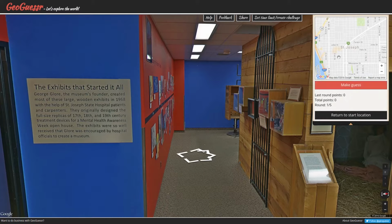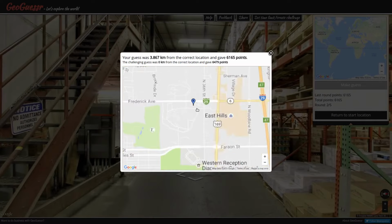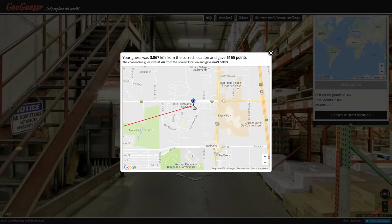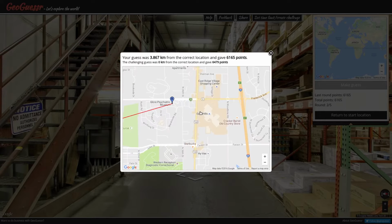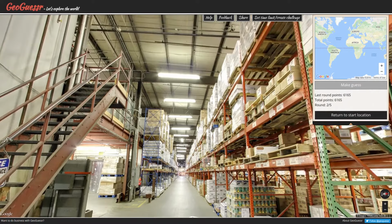Look, I don't know. We're in St. Joseph. We were. Gore Psychiatric Museum. I don't know why. I saw East Hills, but this is as far as I went in. Should have went one more and we'd have had it. Oh well. What's a warehouse then, isn't it?